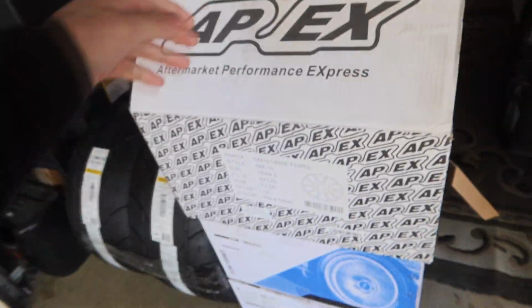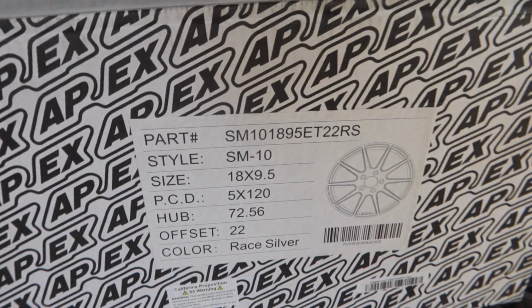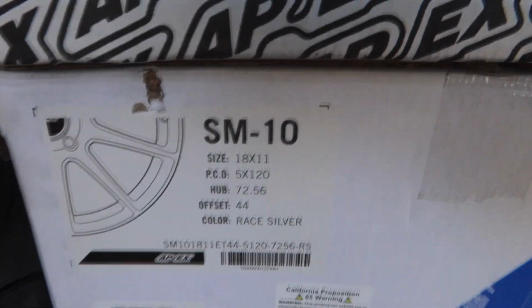Yes. But yeah, guys, these are the new wheels. They're called Apex SM10s. So 18 by 9.5s in the front, and then 18 by 11s in the rear. So actually, the 11s are in the rear.